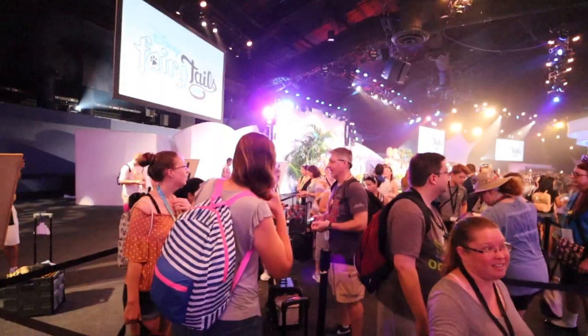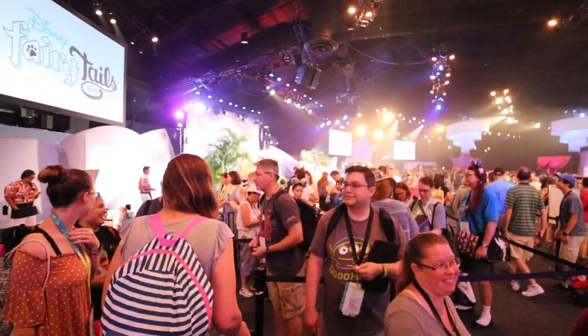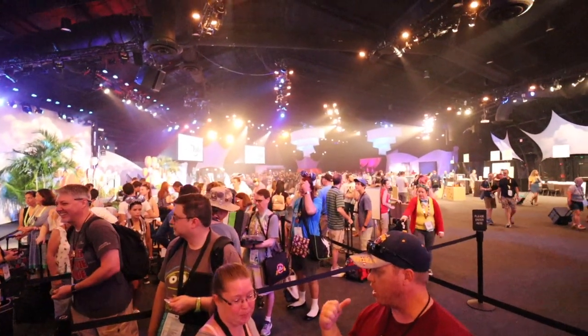First pin line that I just got in has three pin boards, so it should move fairly quickly. Usually when you're in these lines, you wait at least an hour, if not more. But the trades on the pin board are awesome, so it's definitely worth it. So if you would have just got here at 9:35, this is what the crowd looks like.